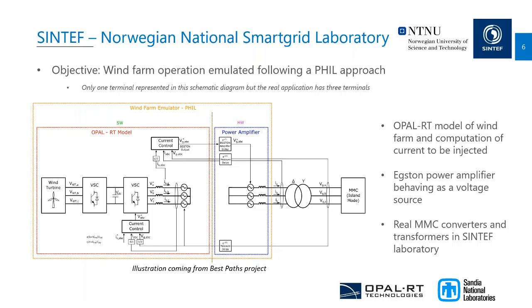So the OPAL-RT HIL simulator models a wind farm, drive and control. For example, the current to be injected is computed in the model, as can be seen in the diagram, while the external power amplifier behaves as a voltage source. But as the MMC is applying a voltage, the other side should act as a current source. So the method used here is to implement a current control loop to make the voltage source behave as a current source.